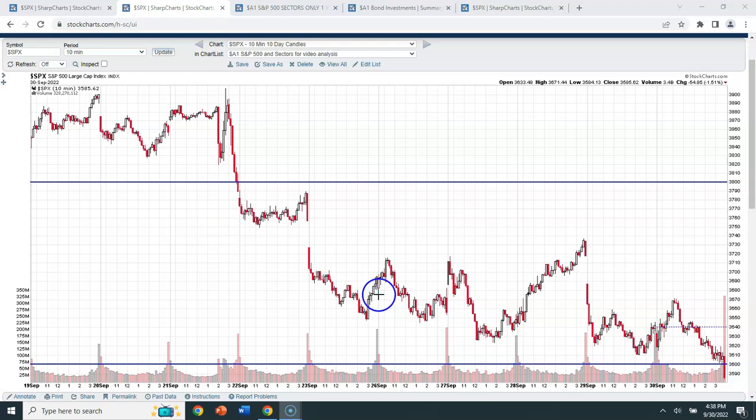But with that said, let's move on with the charts and look at this, man. We are now trading underneath 3,600 on the S&P 500. Remember, these are 10-minute candles, right? So in the lower right-hand corner where my cursor is circling, it's the last 10 minutes of trading on Friday the 30th, and basically the last 10 minutes of the quarter, okay?